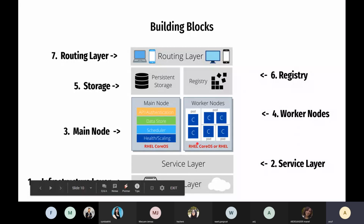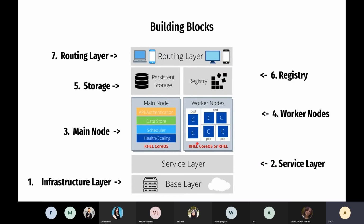Now the worker nodes. The worker nodes are made of pods. A pod is the smallest unit that can be defined, deployed, and managed, and it can contain one or more containers. These containers include applications and their dependencies. For example, Alex saves the code of her e-commerce platform in containers. For each, the databases, front-end, user systems, search engine, and so on.